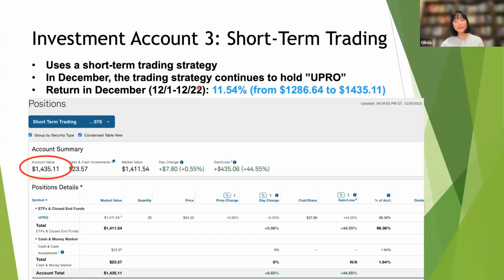And now for my investment account number three, the short-term trading strategy. In this account, we use a flagship short-term trading strategy. Note that in December, we are still continuing to hold UPRO.